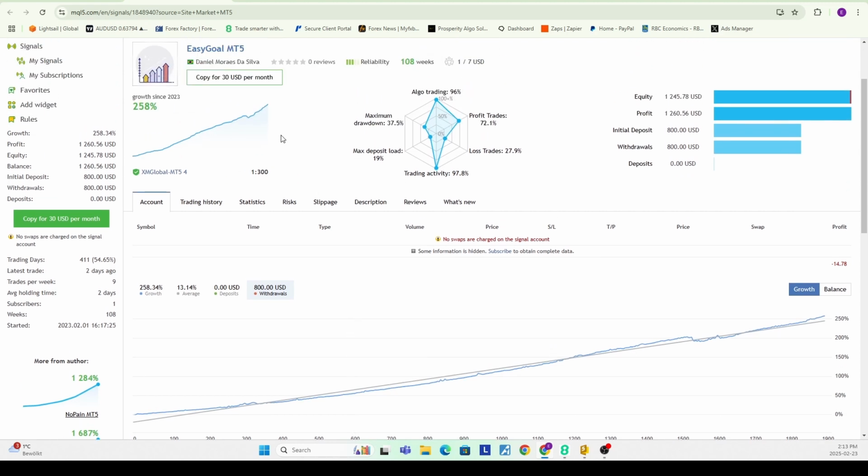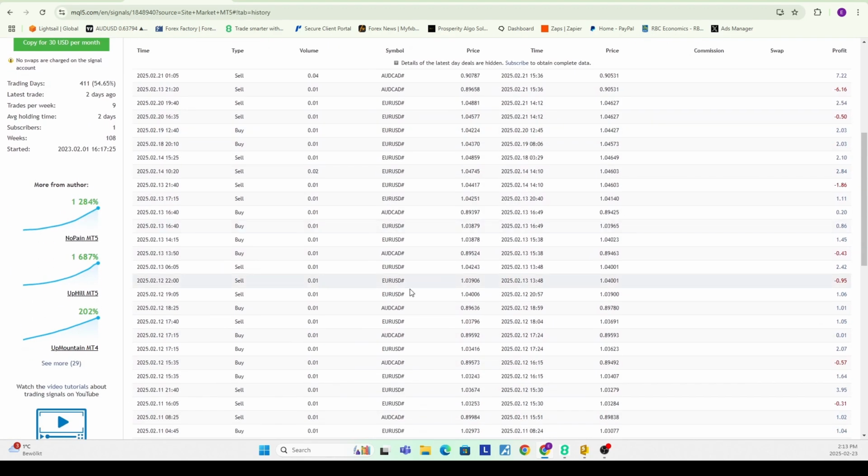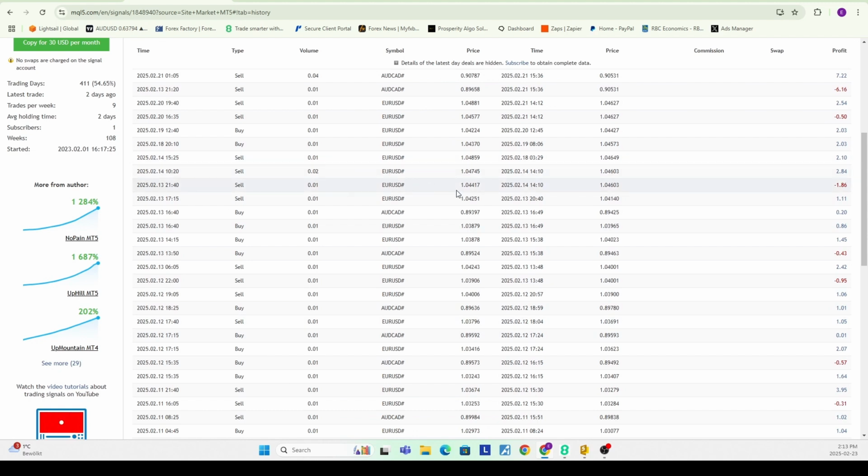So here is his Easy Goal MT5, and this one trades the Euro USD and the Aussie CAD. And yes, it does indeed trade a grid style approach. The lot scaling, I believe, depends on the pair. Like the Euro seems to be scaling a little bit less aggressively than the Aussie CAD, which could actually make sense because the Euro, like anything that's USD denominated, is more likely to trend and will have more volatility just because of the sheer magnitude of news events.